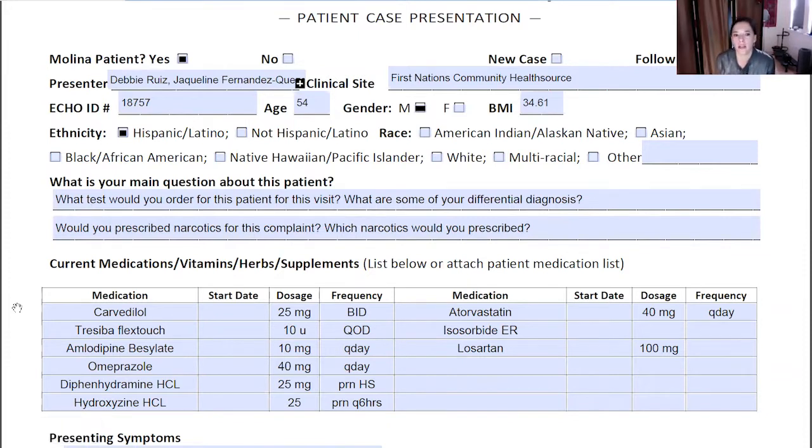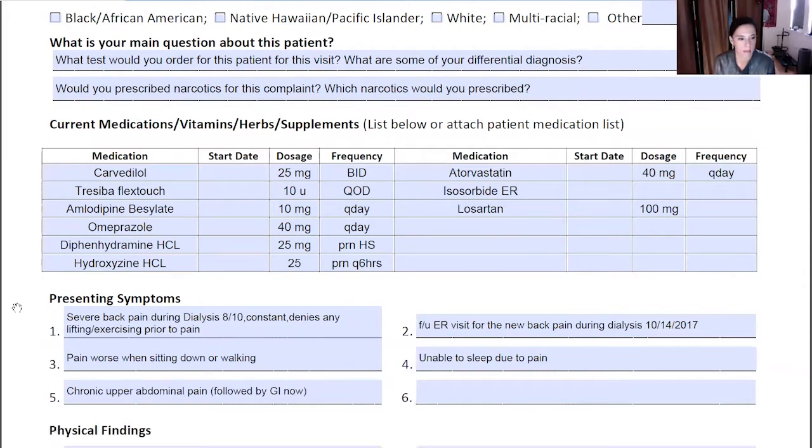The main complaint for this patient when he came in is severe back pain. What is interesting about this patient is that he said he started experiencing this back pain while he was in dialysis, laying down in the chair, and suddenly it just came, acute and severe. It was a 10 out of 10 and it did not go away. Then he goes home, and that's when he decides to go to the ER and complains about that back pain.